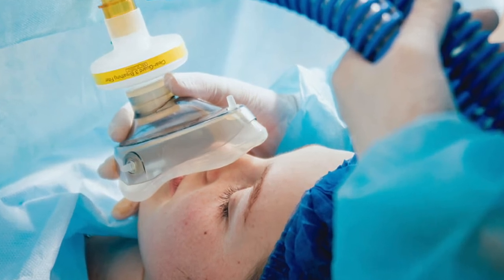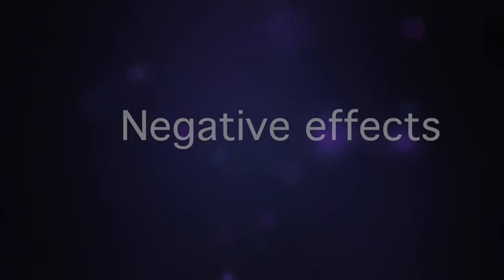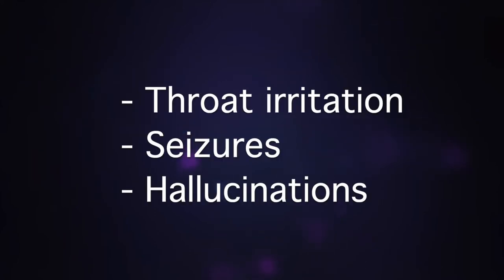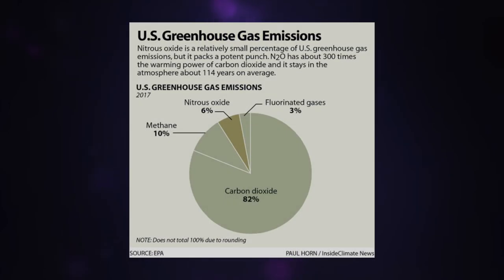ever since. The negative effects of nitrous oxide on humans are numerous, including but not limited to throat irritation, seizures, and even hallucinations. And there's another, even more pernicious danger associated with this gas. It contributes to global warming. Nitrous oxide makes up a shocking 6% of greenhouse gas emissions, at least in the United States. And it is actually hundreds of times more potent a greenhouse gas than carbon dioxide.